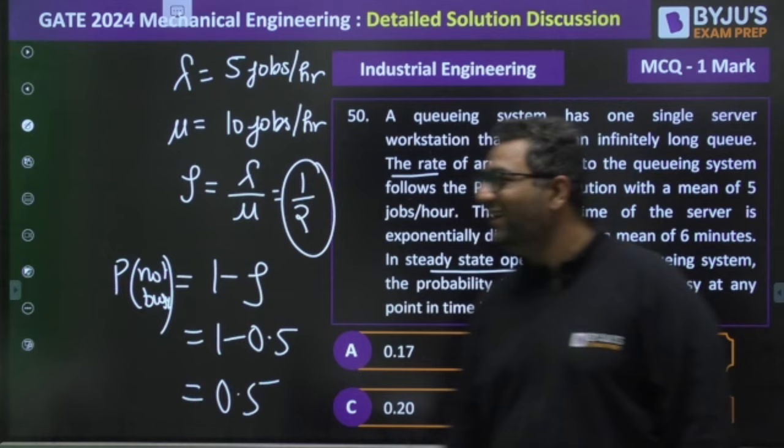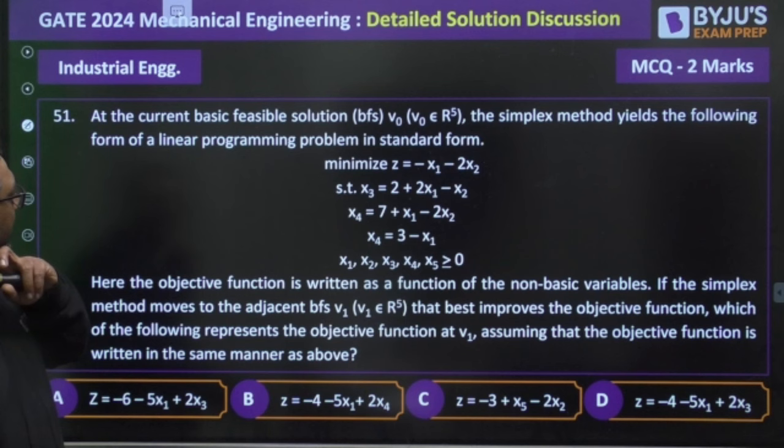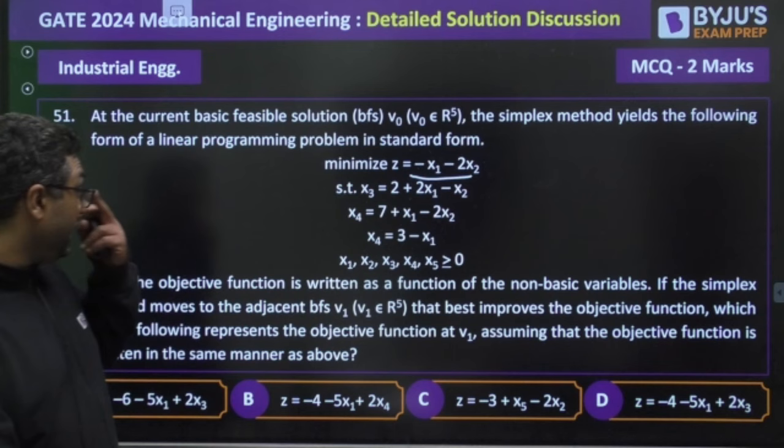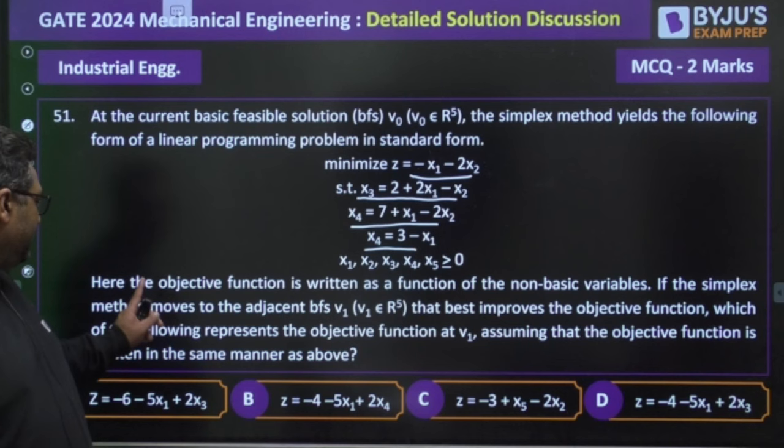Okay, moving further. This is from the LPP, linear programming problem. We have one question from assignment as well. If you see this, the current basic feasible solution of the simplex method yields the following form of a linear programming problem. This is, I feel, MSQ question. Minimize Z as minus X1 minus 2 X2. And they have given X3 is 2 plus 2 X1 minus X2, X4 is 7 plus X1 minus X2, X4 is 3 minus X1. So dear, you just need to see here the objective function is written as a function of non-basic variables.